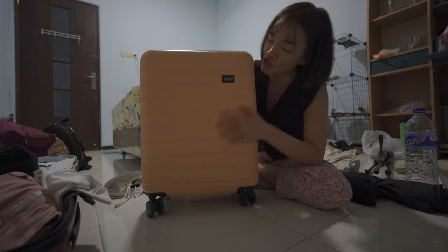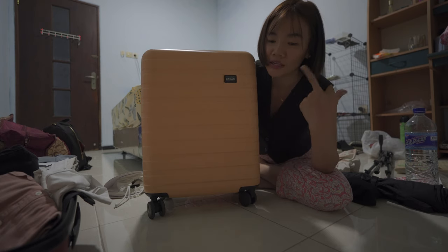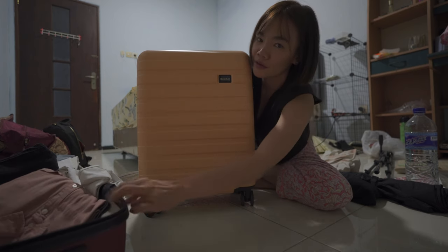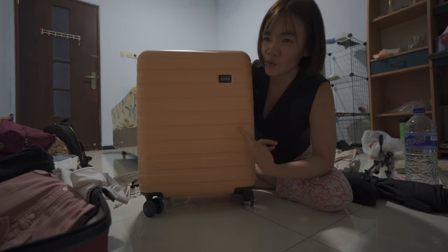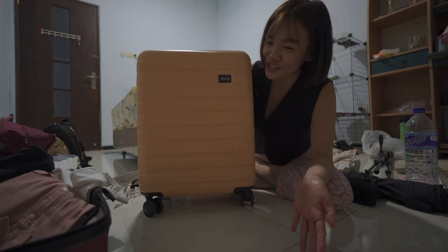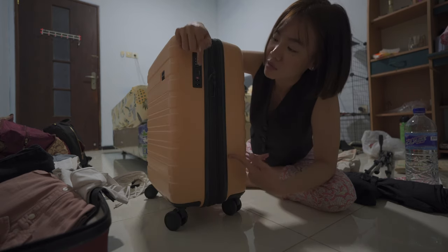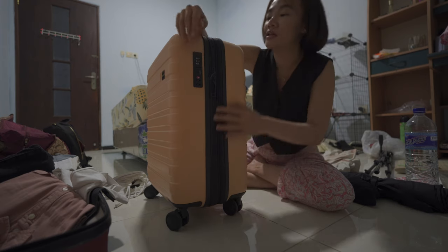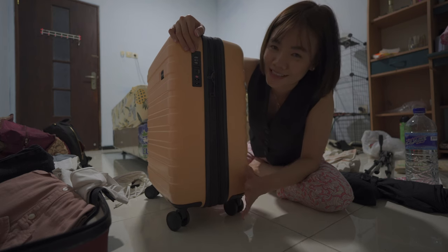My new luggage, the brand is Bagasi. Apparently this brand is in collaboration with Lojo, which I already have one of here. I had the medium size one. And in terms of quality and the material, it's actually pretty much the same, but with a cheaper price. They both have the same lock, the same double zip. You can also expand this. The interior, the inside, it's all the same.